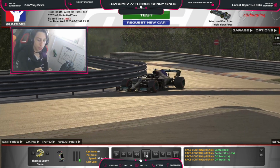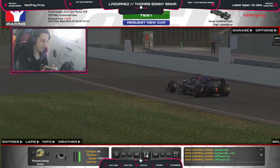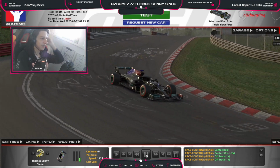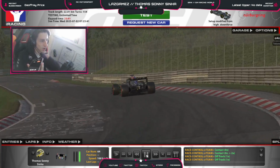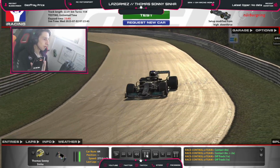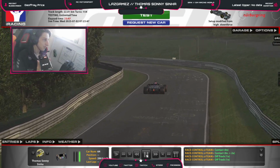There we go. And you'll be able to see my inputs and everything. So, we're going to click start about now. So, we're just going to see what this lap looked like. Down into turn 1. That was fairly nice. And getting all out of shape on the way through. But we're just going to be able to see the speed of this Mercedes.